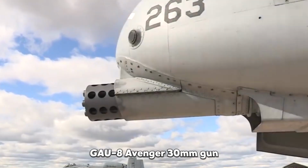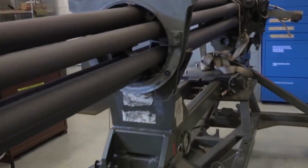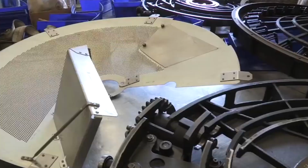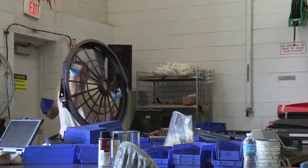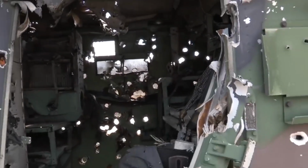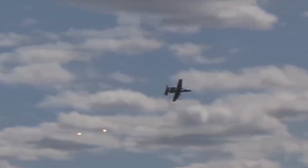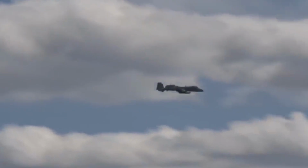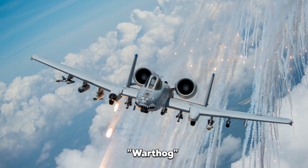The GAU-8 Avenger 33mm gun, the aircraft's main weapon, is at the focus of the design. With 7 barrels and a massive ammo feed mechanism, this armament is so big that the plane was designed around it. The gun's primary objective is to destroy enemy armor. The A-10 is also known for its incredible toughness. It can withstand heavy fire and return to its base safely even after being severely damaged. This resilience has earned it the nickname Warthog from its pilots.